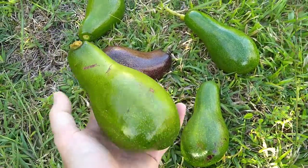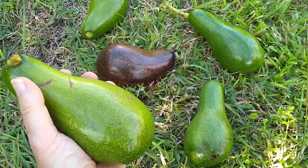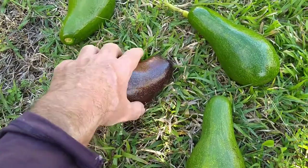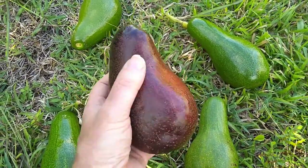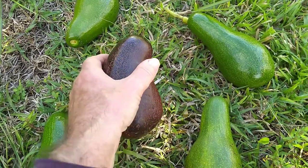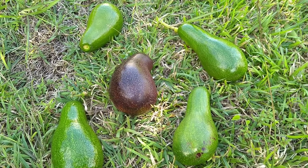So, these are all mid-size, but you can see they're pretty good. You know, fill up my hand. And this one, you can see, also really medium size. These are all mediums. They get quite a bit larger than this.